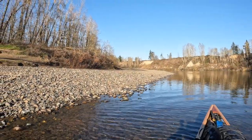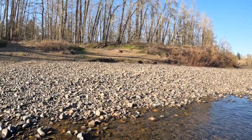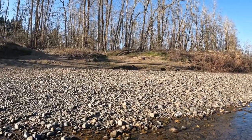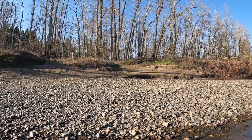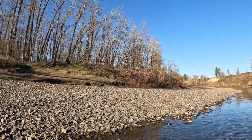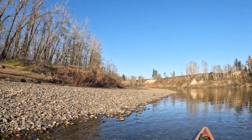Oh wow, what a sight. All these beautiful gravels. We're gonna camp up that little pathway there that used to be a lane into this property back in the day. But now it's a campsite. And there's another campsite about 150 meters downstream. Just a beautiful, beautiful spot.